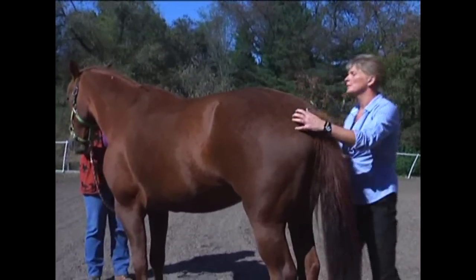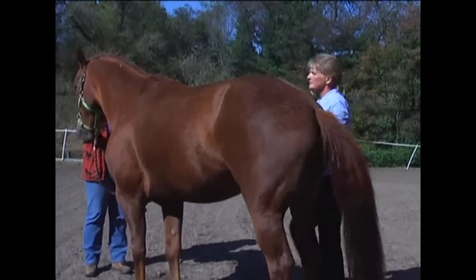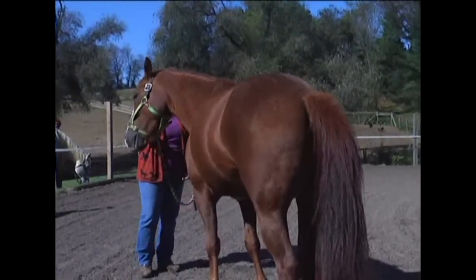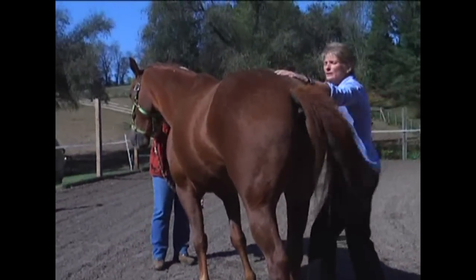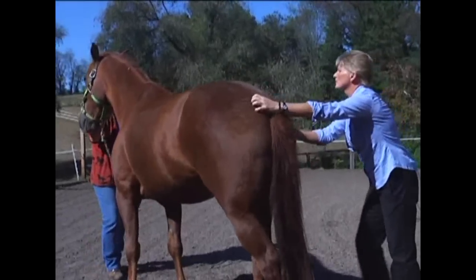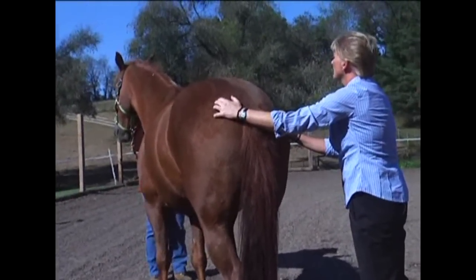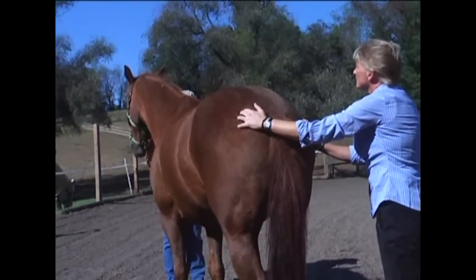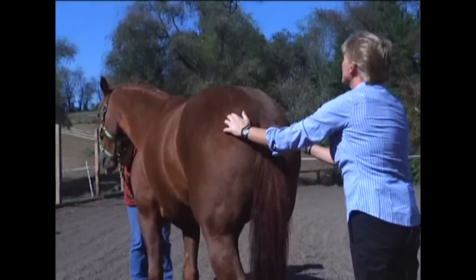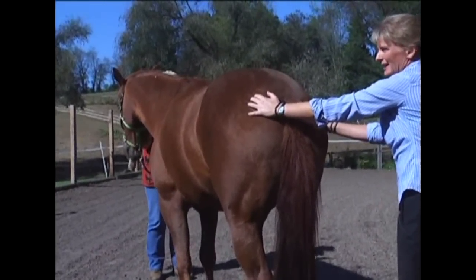Good boy. And just keep alternating till you get what you want. Should have seen him yesterday before we worked on him. See the rear ribs starting to finally let go? Good boy. Getting broader.